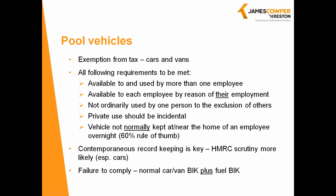The point to take away there is really, obviously this can be very tax efficient because there's no tax liabilities for the drivers of those vehicles, but record keeping is very much key. HMRC scrutiny is much more likely on these type of arrangements, and you do sometimes see companies purchasing some quite nice vehicles which they claim are pool vehicles, and it's not uncommon to see the directors driving those on a fairly regular basis outside of work.